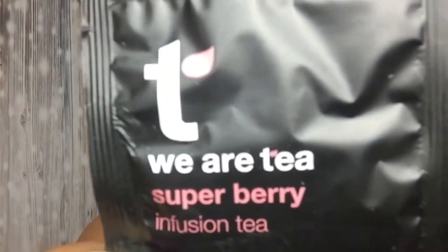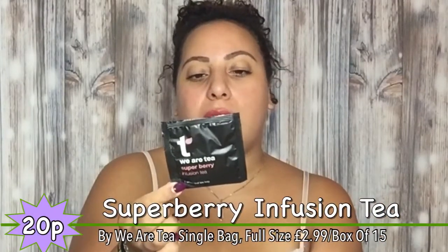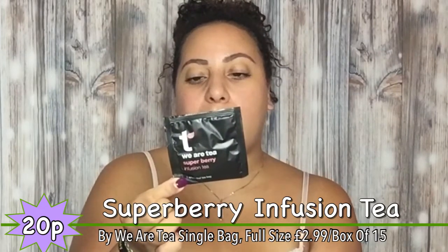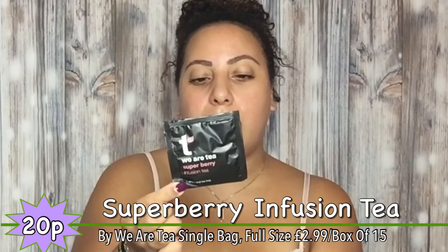Let's do the tea bag from We Are Tea, Superberry Infusion Tea. Oh, that sounds nice. Whole leaf tea made simple. Packed full of berries, this infusion tastes as good as it looks. Bright and beautiful with a superb fruity flavour. It is extremely refreshing, a very fruity little number. Our whole leaf biodegradable tea bags allow the tea leaves to dance and release their goodness, resulting in the perfect balance of quality and convenience.